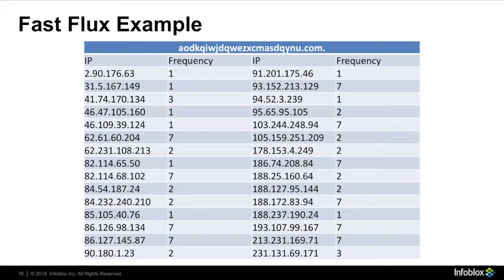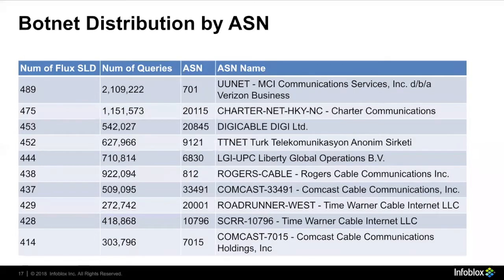This is an example of fast flux IP addresses for the domain listed on the top. This domain generates a large number of IP addresses over time, but each doesn't have a high frequency. You can see the first column is the IP address, the second column is the frequency, and so on. We did a study over 6 months of data, and we identified fast flux attacks across the whole United States. This table shows the frequency and the number of flux domains in the first column, and the ASN and ASN name. You can see it happens everywhere.